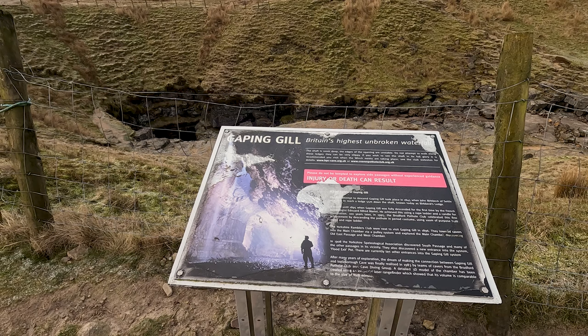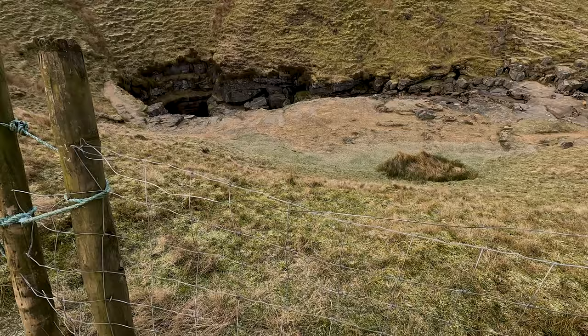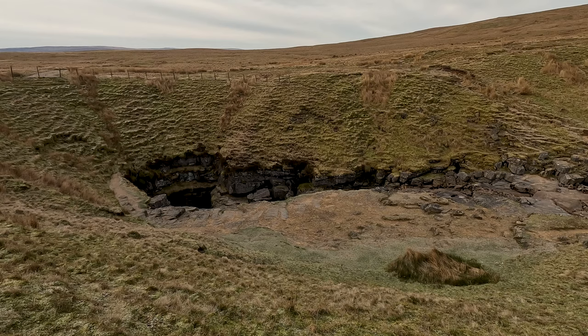If you do feel the need to explore it further, twice a year, Bradford Pothole Club for a week in May and Craven Pothole Club for a week in August, set up a winch above it and you can be lowered down into it in a chair. More information about the charge, what to wear, when it takes place is available on their respective websites.